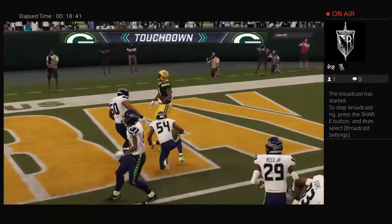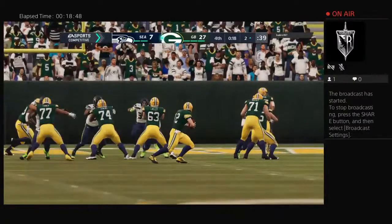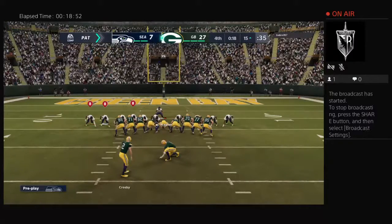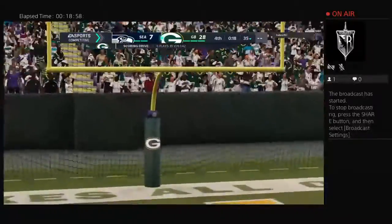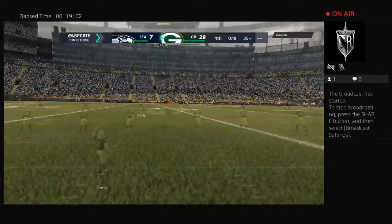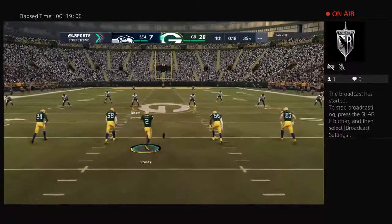And he's going to take it in. Touchdown, Packers. From 4 yards out. And his guys capitalize on the short field as they take it in for 6. He knocks it through. It's 28-7. Makes the score Packers 28, Seahawks 7. Mason Crosby to kick off for Green Bay. Now after the touchdown, here's Crosby to kick it away.